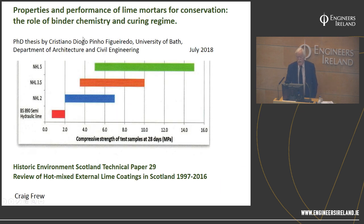One of the reasons why the NHLs vary from manufacturer to manufacturer is that the testing system and the criteria used, while it suits the manufacturer, doesn't really suit the builder. Here's a case of various NHL 5s in 28 days going from 6 to 14 newtons.